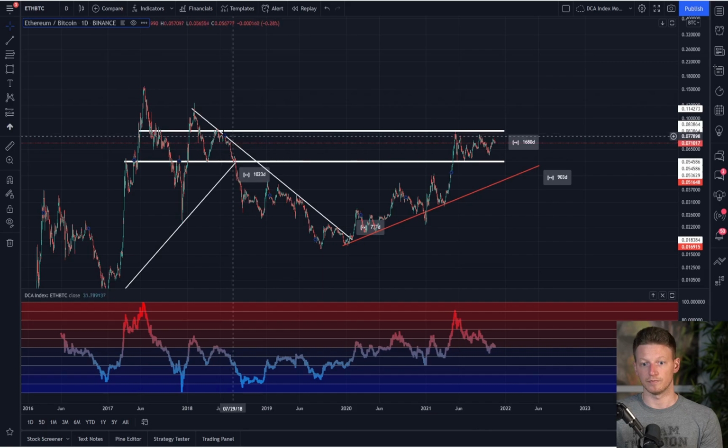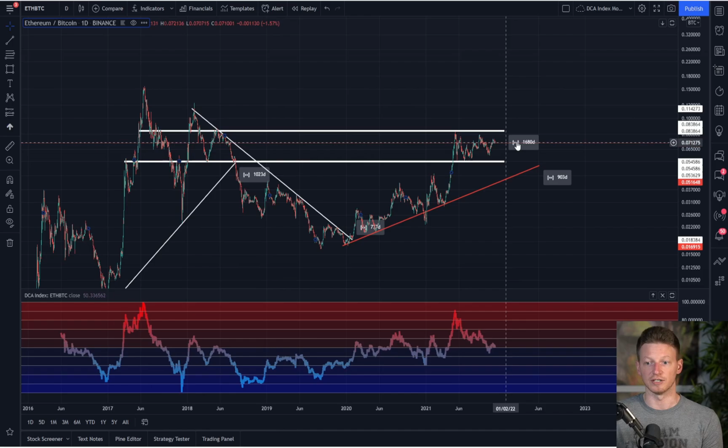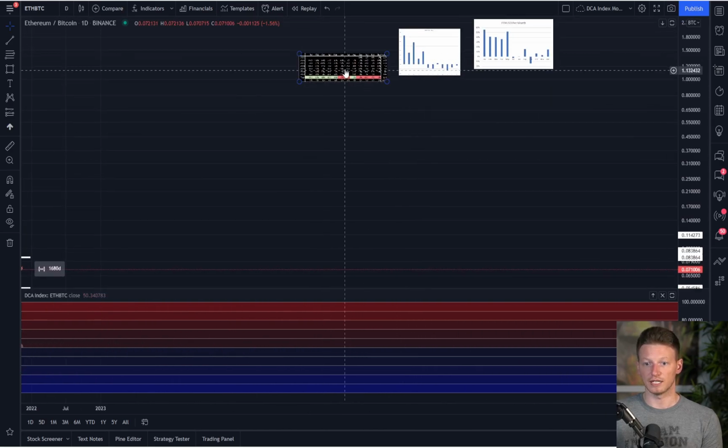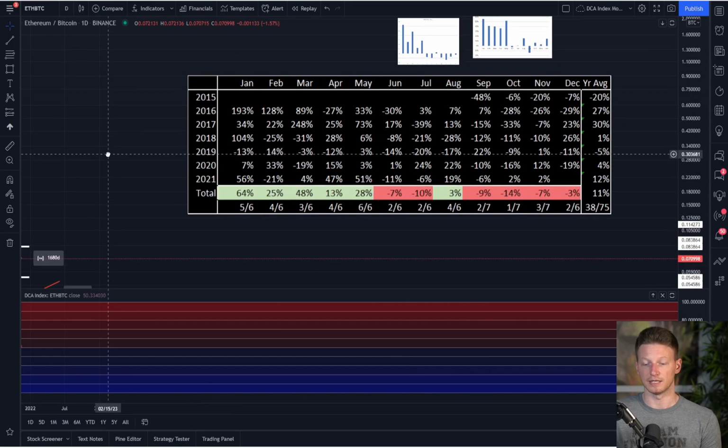And it's going to be right at around 0.084. So if we can get above that, that's ultimately how you're going to see your $10,000, $15,000, $20,000 Ethereum, if it can break this resistance level.